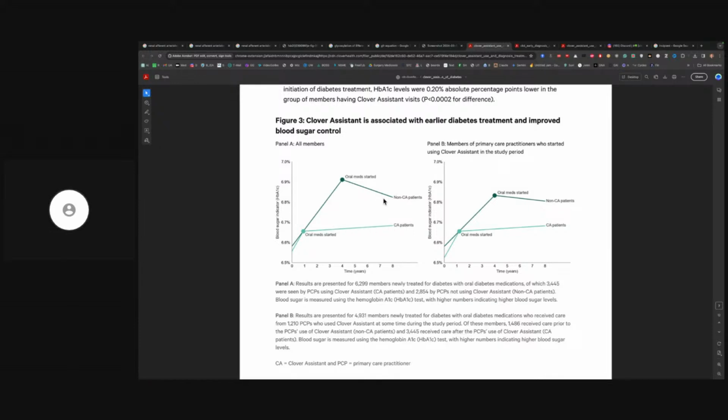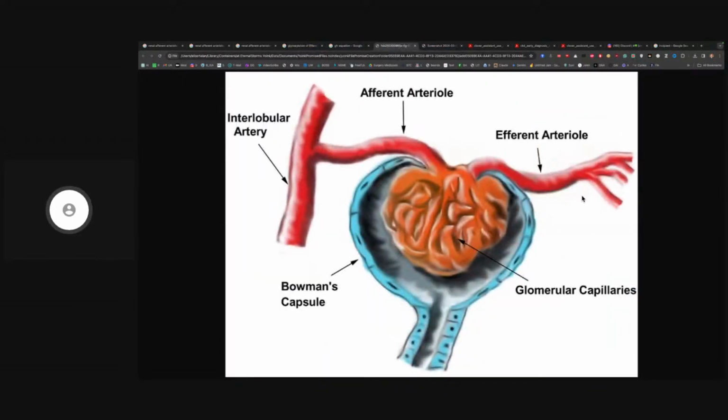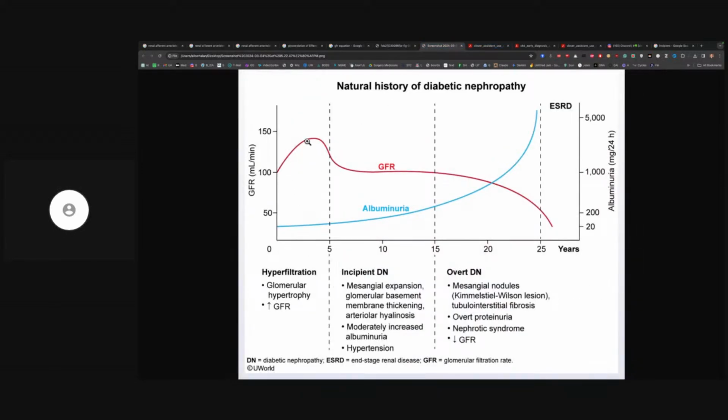And by having this tight control, it limits the glycosylation of the efferent arterial system, which you can see here. By limiting the glycosylation of this, you don't start this hyperfiltration and the hypertrophy and growth of the glomerulus, which is pathological. This will extend the time point of GFR degradation, indicating that you will not go to end-stage renal disease compared to, let's say, non-Clover Assistant patients. So I hope this was helpful.